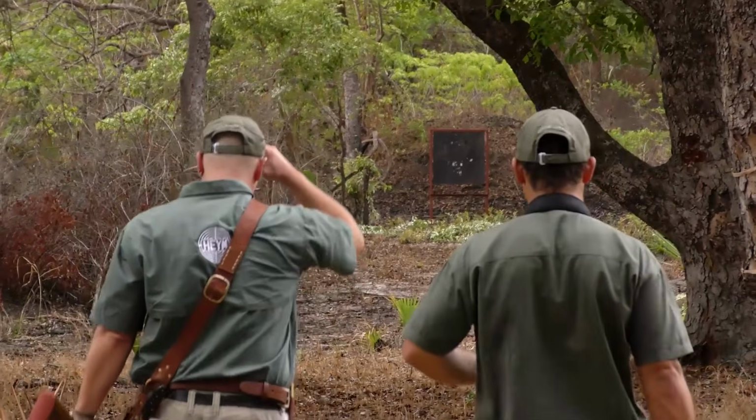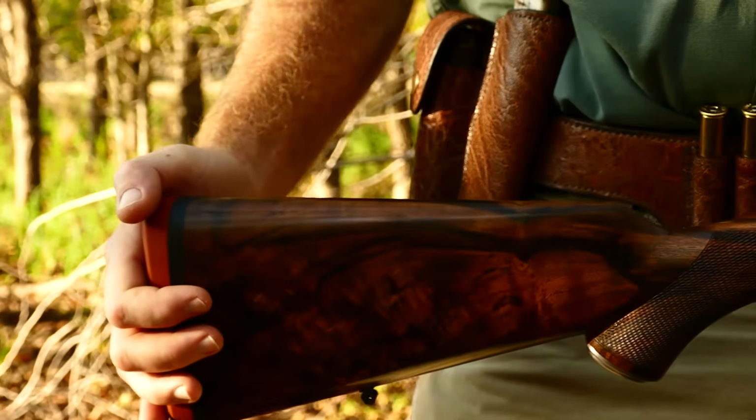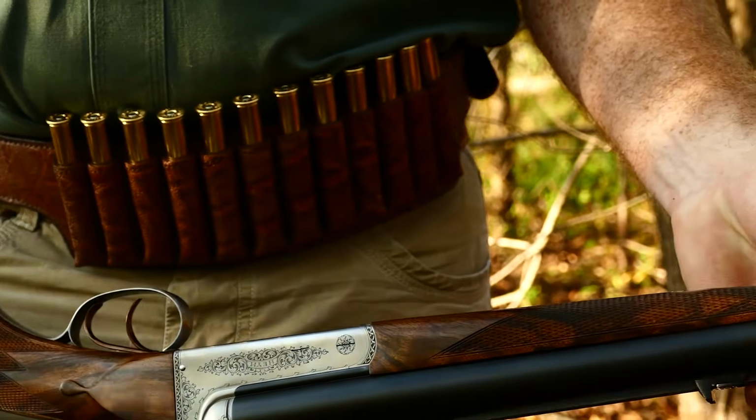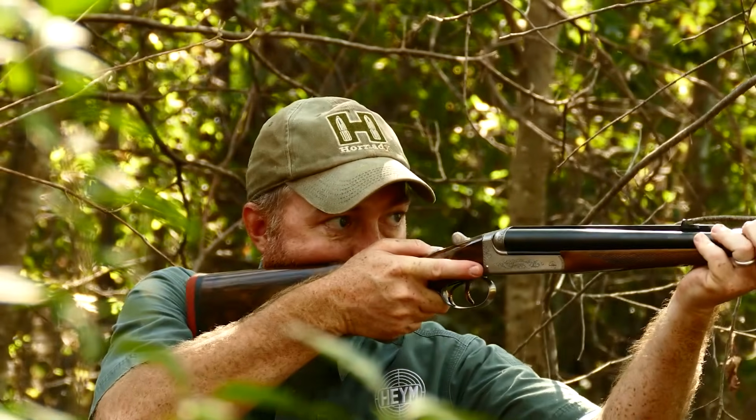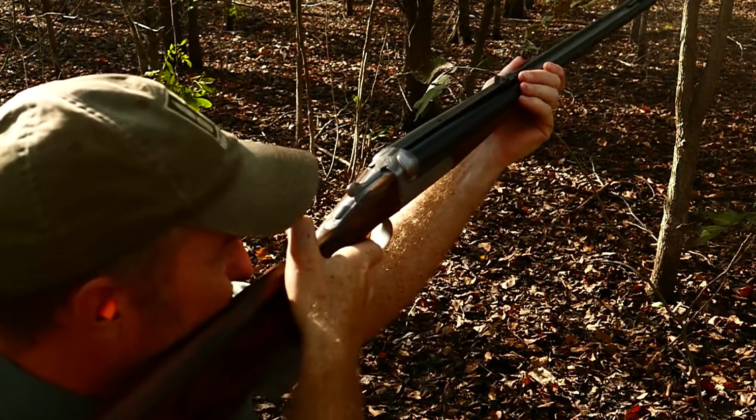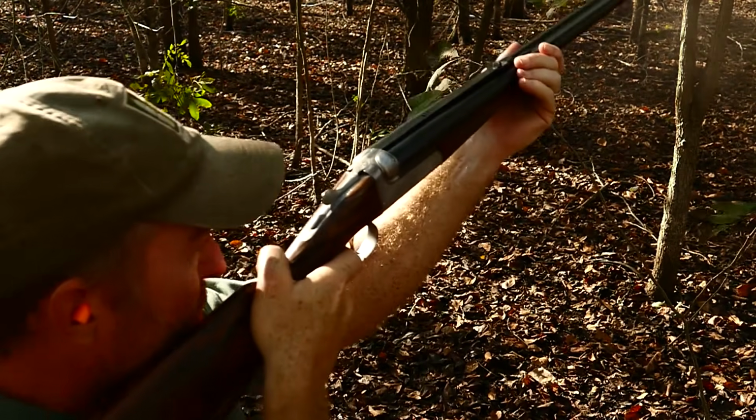I booked this safari through Zambezi Delta Safaris. Chris Sells from Heym and I came over. We wanted to put the new Heym Model 89B through its paces. Great buffalo caliber, 450/400 3-inch Nitro Express. Pushes a 400 grain bullet at just about 2150.